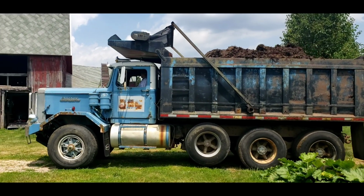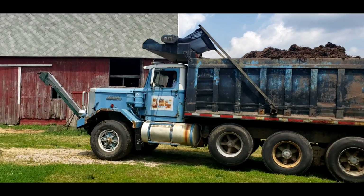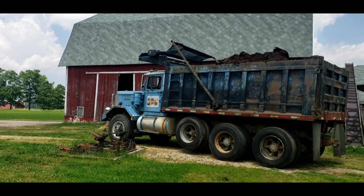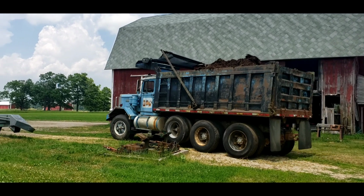Hey everyone, and welcome back to another summer day on the farm. Well, technically it's not summer for a couple more days. We are hauling manure out.